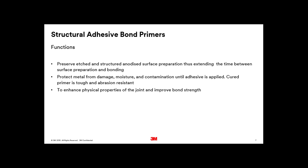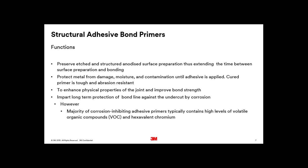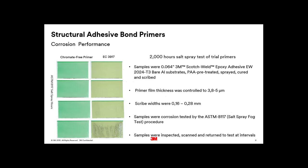And they also enhance the physical properties of the joint by allowing the adhesive to flow a lot better. And they impart long-term corrosion resistance, but with the use of obviously these chromates. And as said, the majority of these corrosion-inhibiting primers contain high levels of organic compounds. There are roughly 10 to 15% solids, so there's a lot of solvent that needs to be evaporated and controlled. And also they've got the hexavalent chromium in them.